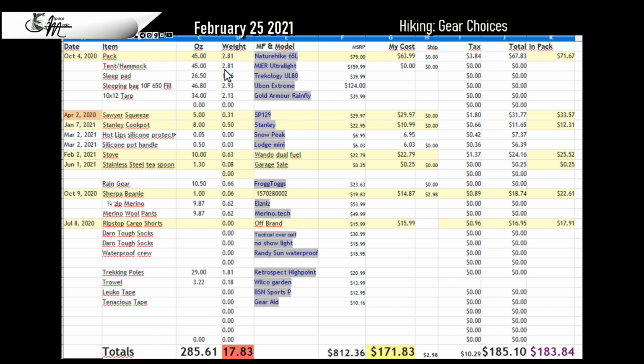You can see it comes in at 2.81, pretty much the same weight as my pack. 3 and 3 is not bad, but then it gets worse. Sleeping pad, the one I've chosen, which is Trekology Ultralight, and it's an inflatable, insulated, full-length pad, or regular length, I should say. Comes in at under 2 pounds, just over 1.5 pounds.